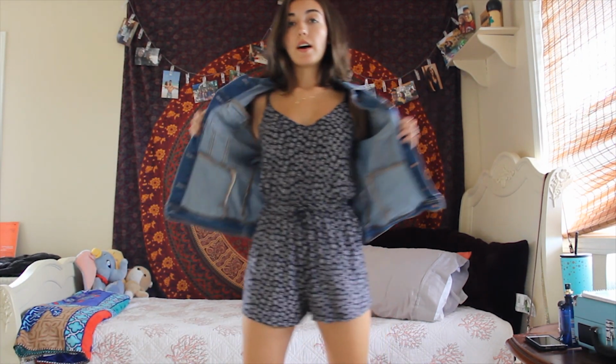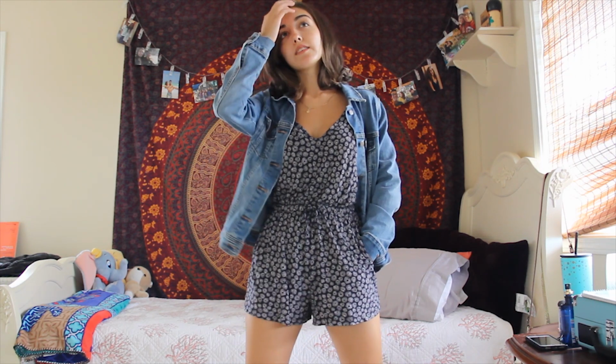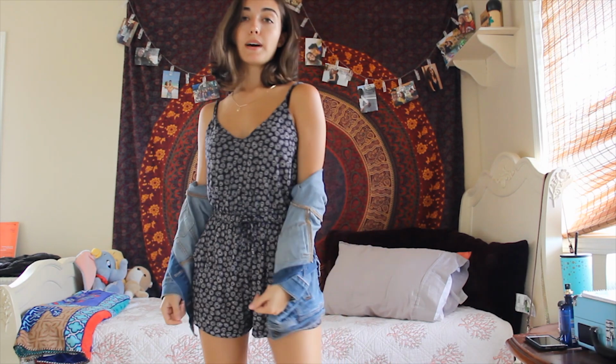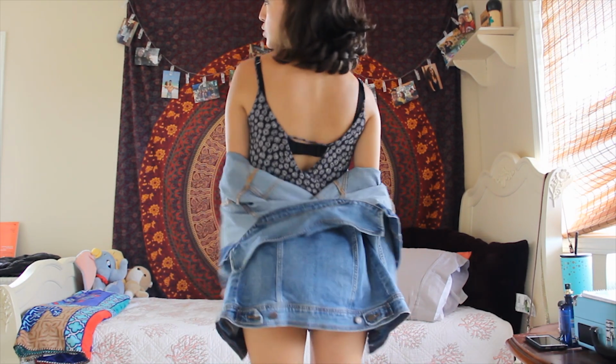Alright, this is outfit number 4. Now this is personally one of my favorite outfits. It's totally my style. It's easy breezy, but very feminine. I'm just wearing this super cute black and white floral romper from H&M. Let me show you the back on this thing, because this back is dope. It's an open back with that little string in the middle.